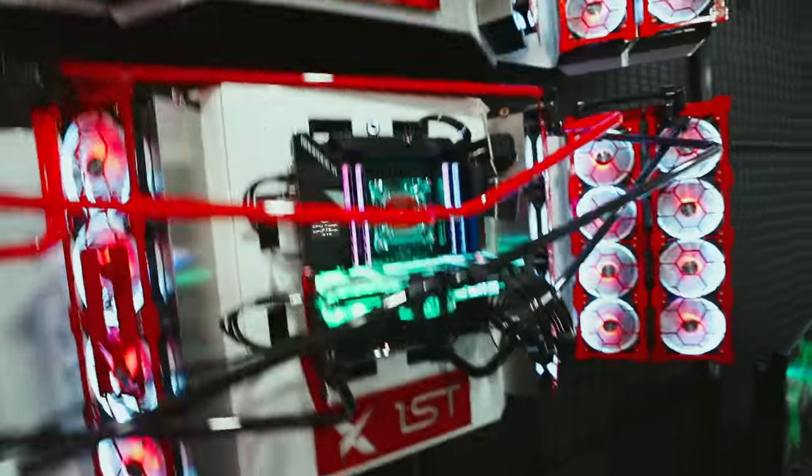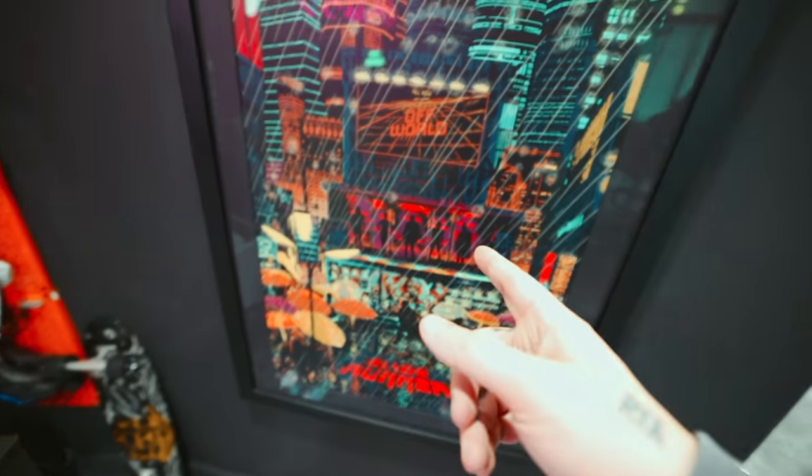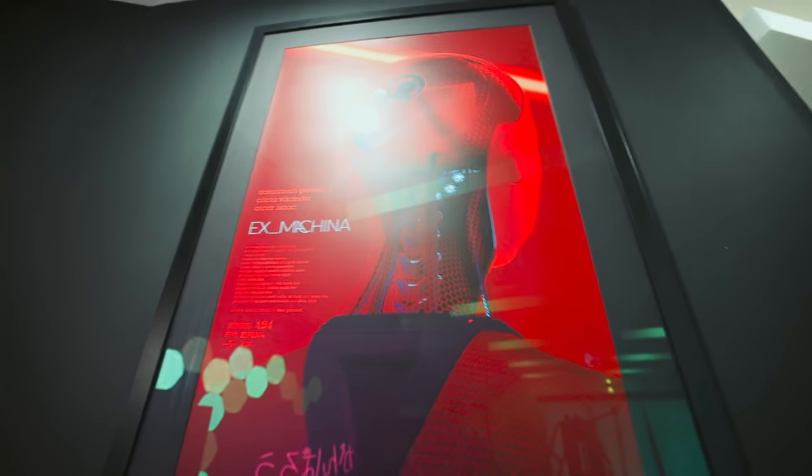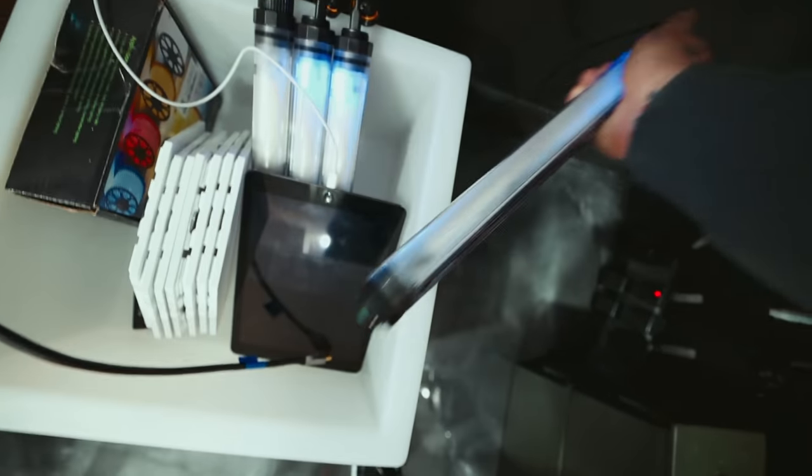What a beast. Blade Runner concept poster. One of my favorites. Ex Machina. One of the dopest movies ever. That's where we got these little lights here. These ones. They're the longer ones, but we put them for mood lighting in back here because they can light up the wall. Those are pretty cool too.